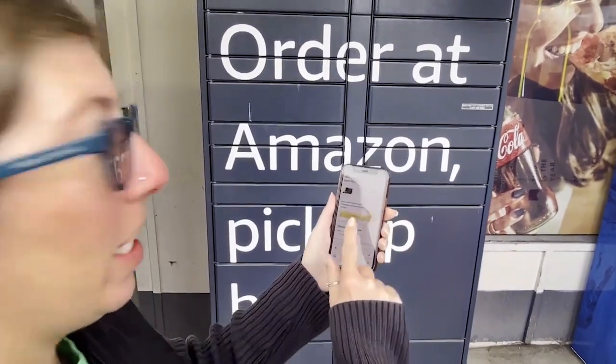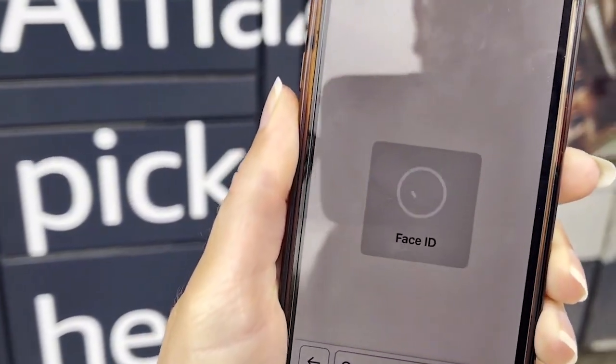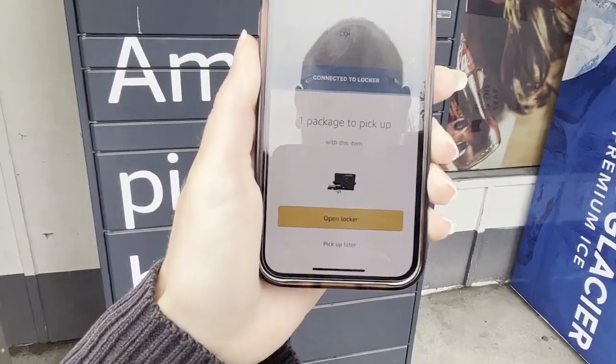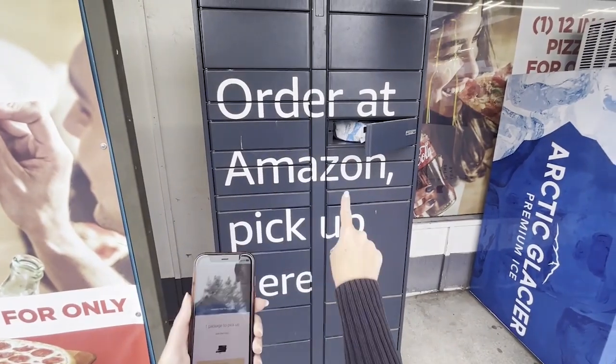So we are here at our Amazon locker. I am going to start my pickup. It's got my face. And this is all Bluetooth now. Oh, it's connecting to locker. I'm going to say open locker, so watch this. Open locker. There it is.